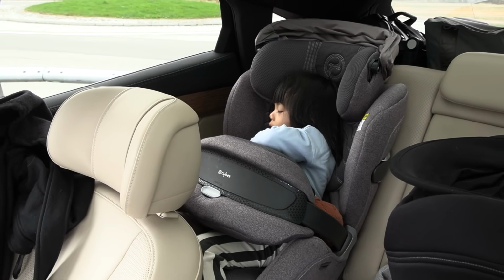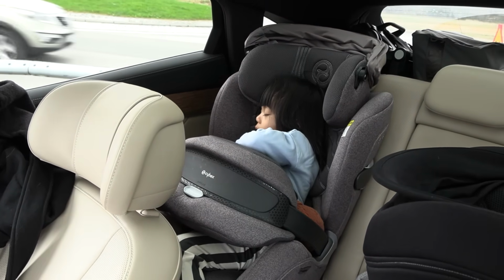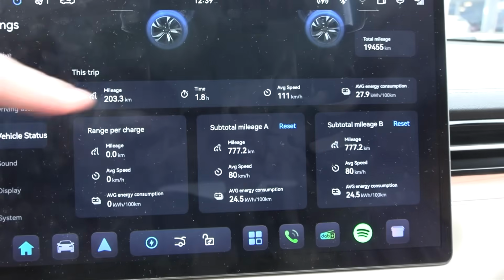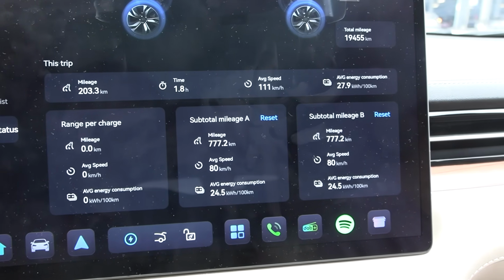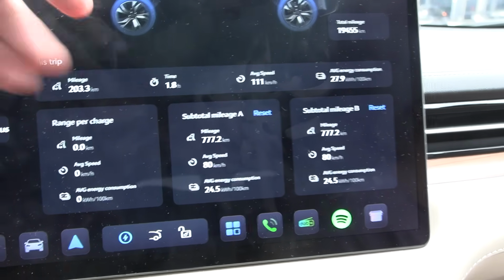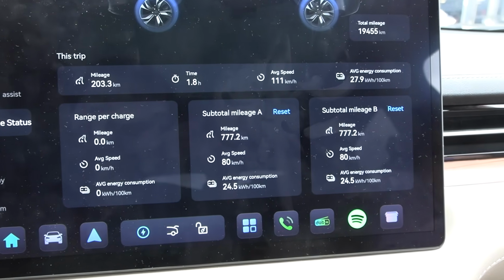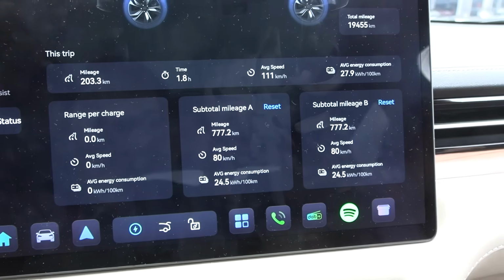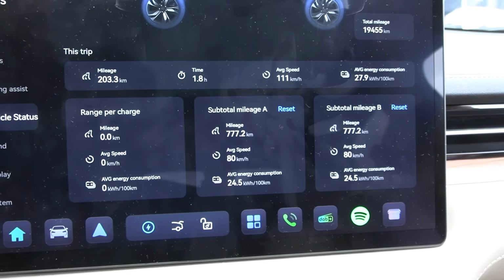Isabel is asleep. She's been asleep for around 1.5 hours. Wait, I just noticed something else. Chinese cars, they are very much alike. We've been driving for 1.8 hours. Huh? Why do they use the decimal hour notation, not 1 hour and 40 minutes or something, right? So, well, let's go inside.